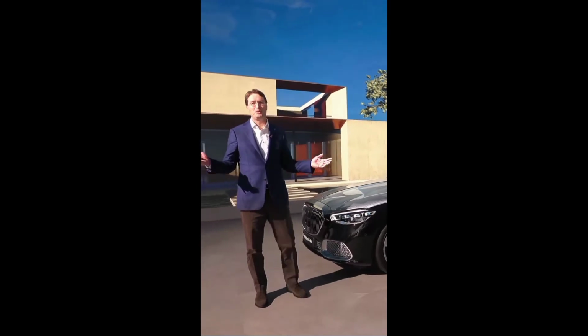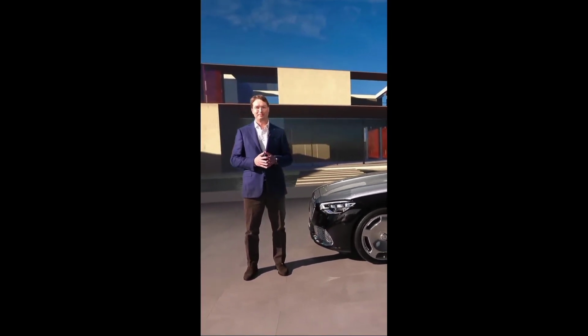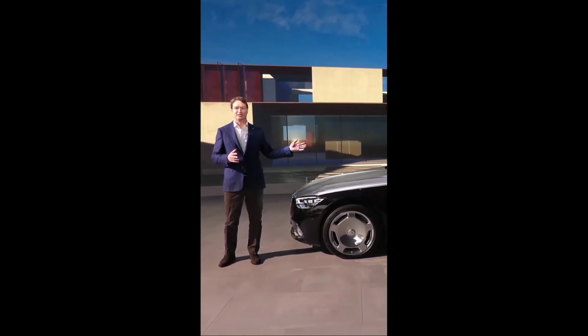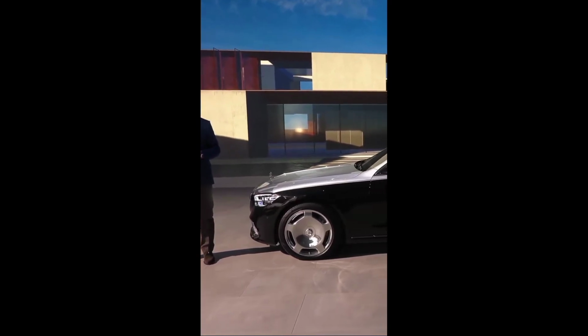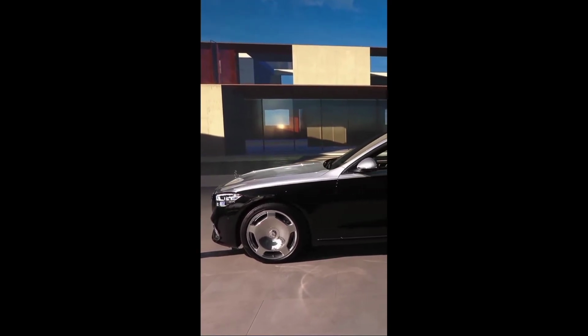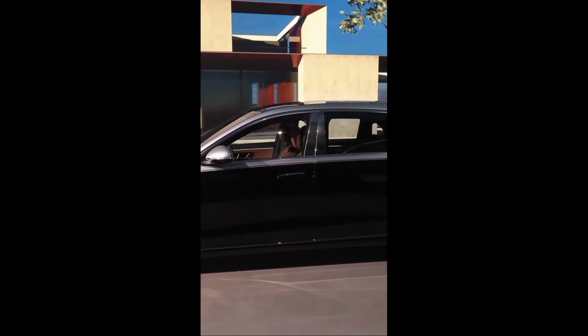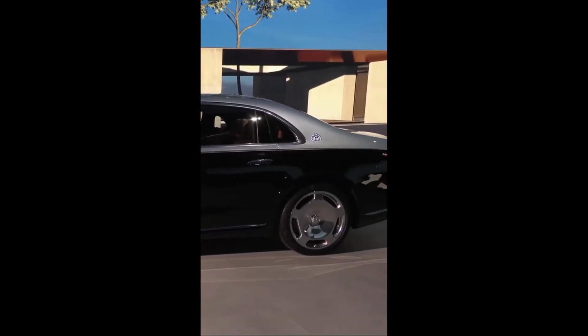Welcome everyone to a very special place to unveil a very special car. I'm pleased to introduce the new Mercedes-Maybach S-Class, the pinnacle of automotive excellence at Mercedes Benz. Just take a moment and have a look at these signature Maybach exterior design details. Let's start with the impressive silhouette. This car is almost 5.5 meters long.